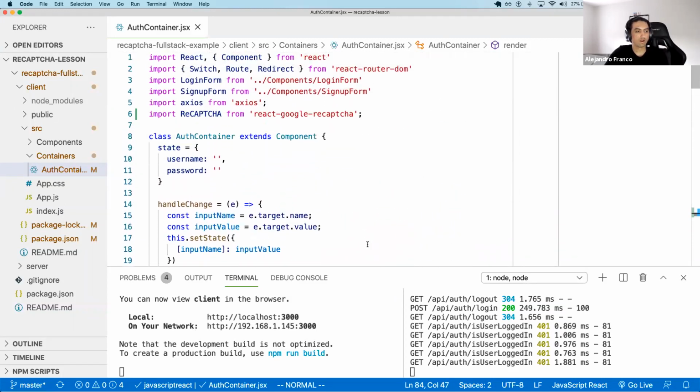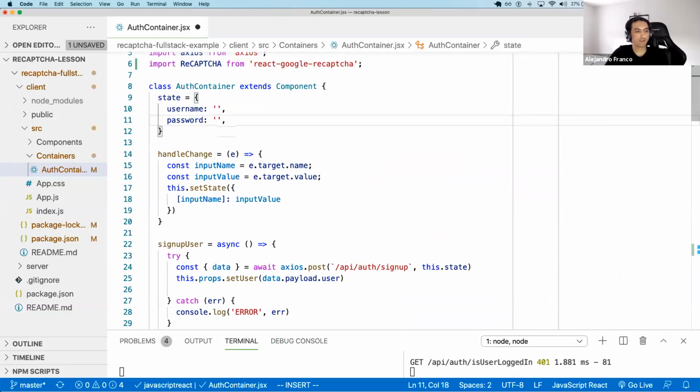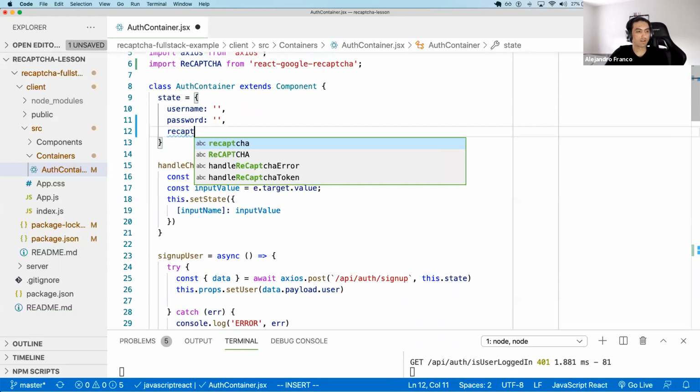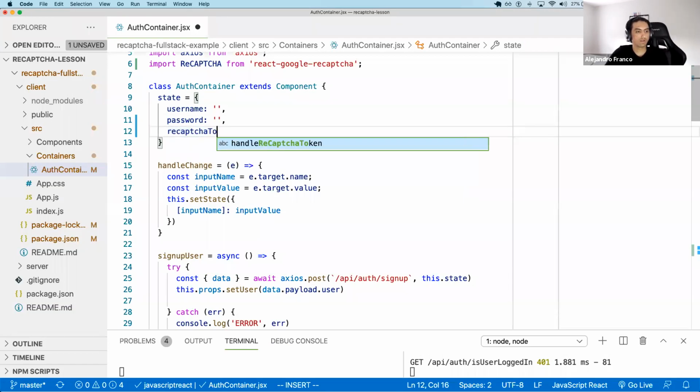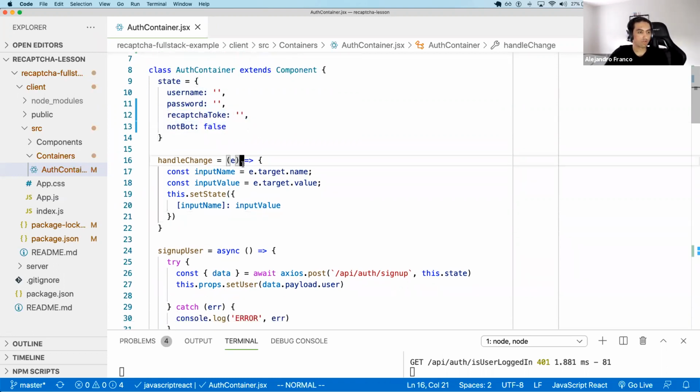So let me go up here. Also, for those functions, we are going to add something to the state, which is, let's call it recaptchaToken. This is where we're going to hold on to the token that Google is going to give us. And then maybe notBot equal to false. This is where we're going to keep the value of the checkbox, to check if the user is not a bot. We want to turn that to true at some point. So those are the two pieces of data that we're going to use in the state.